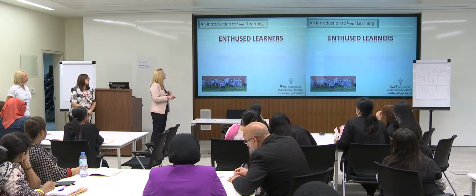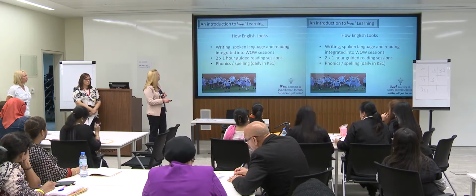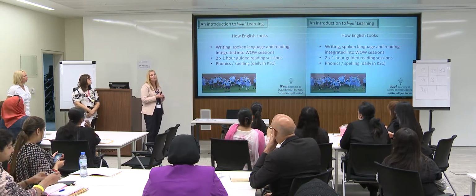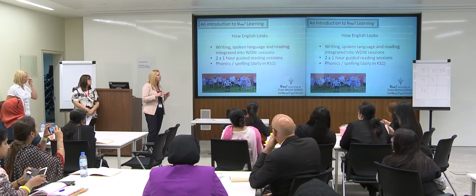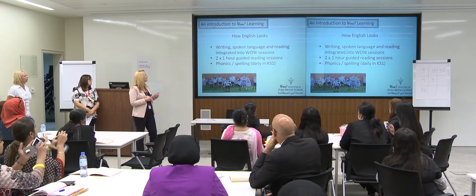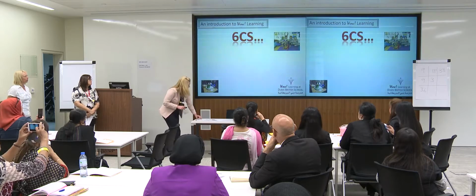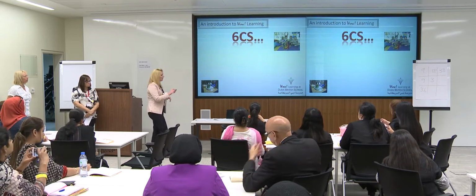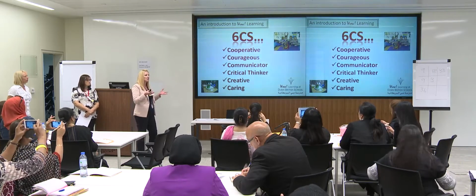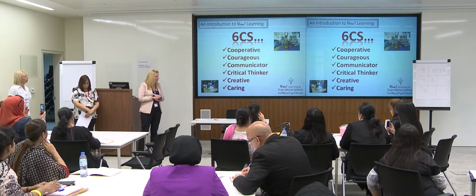This is our aim, part of our WOW. So how English looks now, we have writing, spoken language and reading that are integrated into WOW sessions. We also have 2 times 1 hour guided reading sessions, and phonics and spelling that's daily at Key Stage 1. We also have the 6 C's. These are used throughout all of the curriculum areas to hopefully develop these skills in our children.